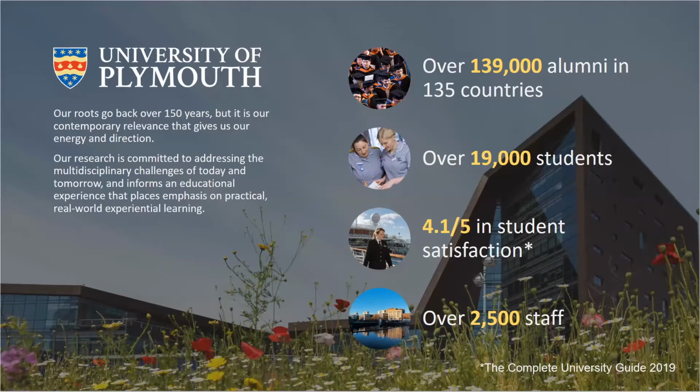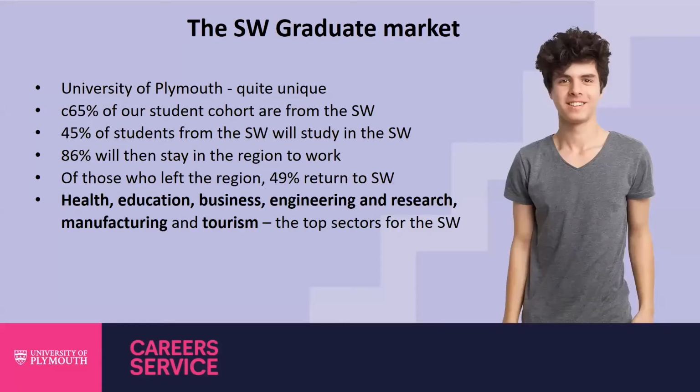I think that leads quite nicely on to looking at the Southwest as a region. I thought it'd be good to touch upon that, because Plymouth are quite unique with the students that we have and the amount that come from the local area. Circa 65% of our student cohort are from the Southwest. As a university with our geographical location, it's quite unique in that respect. There are many other universities that will have maybe 10% from their local area, for example. So Plymouth are quite unique in that way.